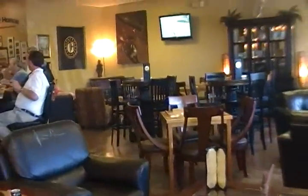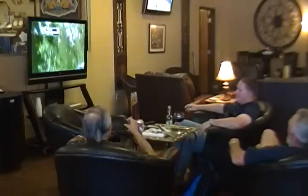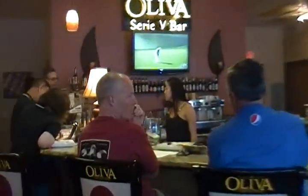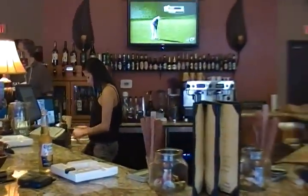Get a good look. It is absolutely massive. Leather seating in 1, 2, 3, about 7 different areas with leather seating. Plush, very, very comfortable. You have flat screens here, and satellite radio playing overhead somewhere. And over here, you have a coffee and wine bar that also sells various beers.